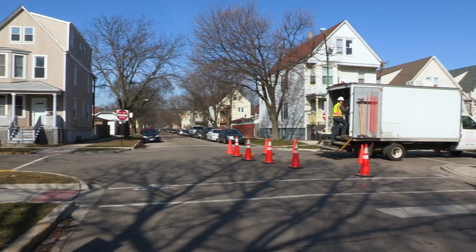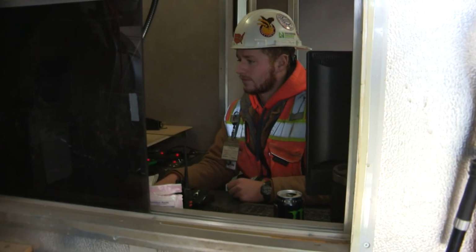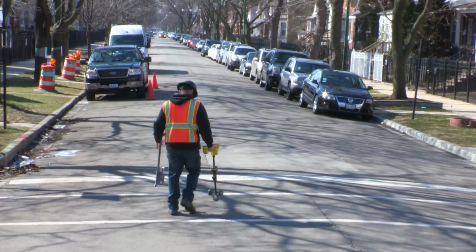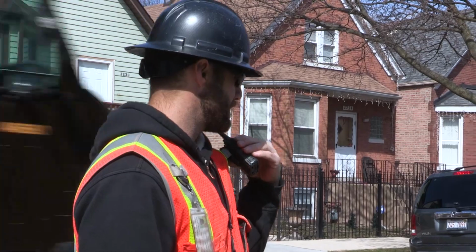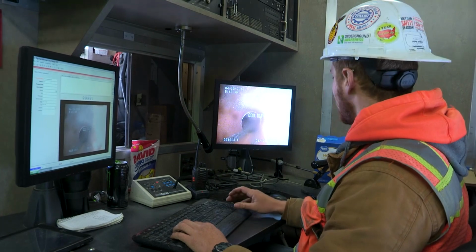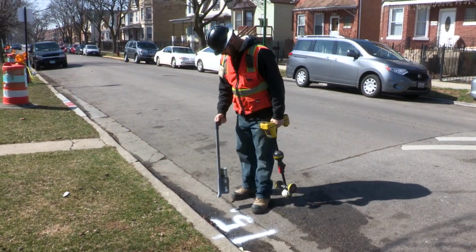Right now we have 2 teammates out here on this project. We have our camera operator who's inside the truck running all the controls, and we have our technician out in the field locating the camera head and giving communication back to the camera operator via walkie-talkies, 2-way radios, and the camera operator is inputting everything into the computer so that the video will have an overlay and have all the depths and distances, and all the information is coming from the technician in the field.